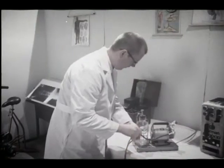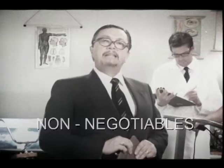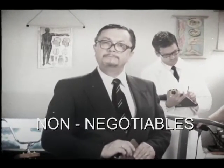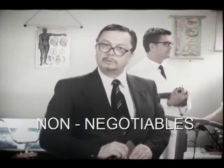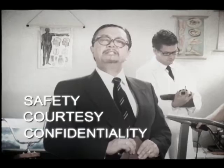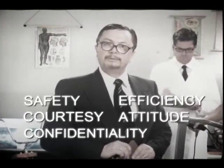Our expectations of you break down into some basic common sense categories. Unfortunately, common sense isn't so common. So, we'll review them. They are as follows, but not in order, for they are all equal. Safety, courtesy, confidentiality, efficiency, and attitude.